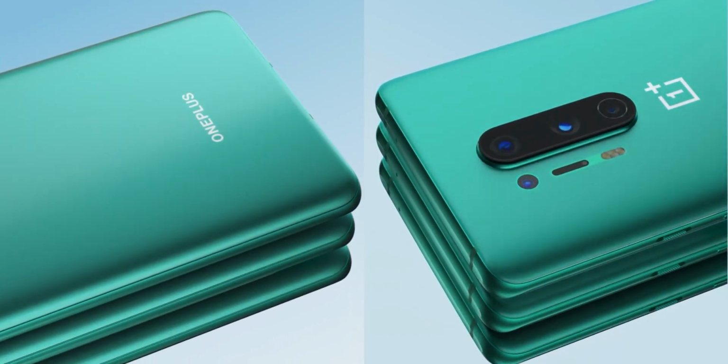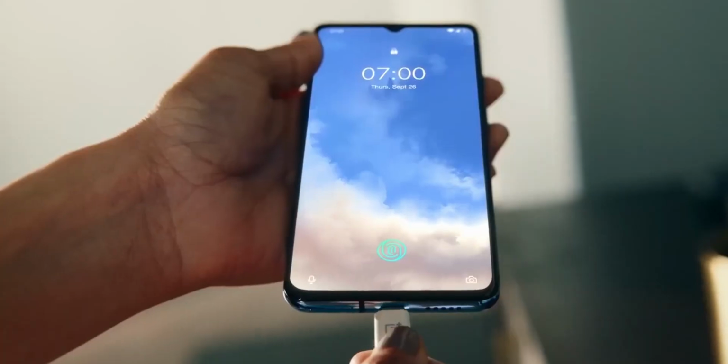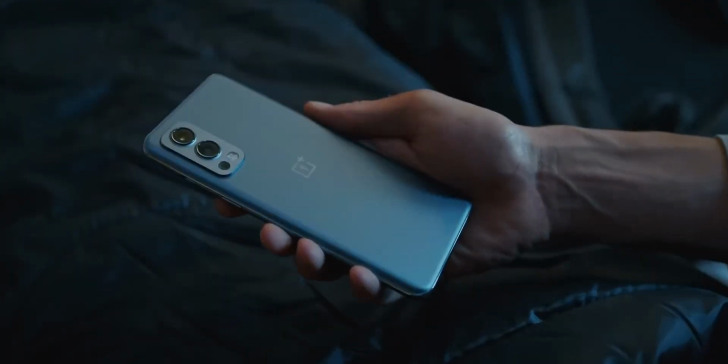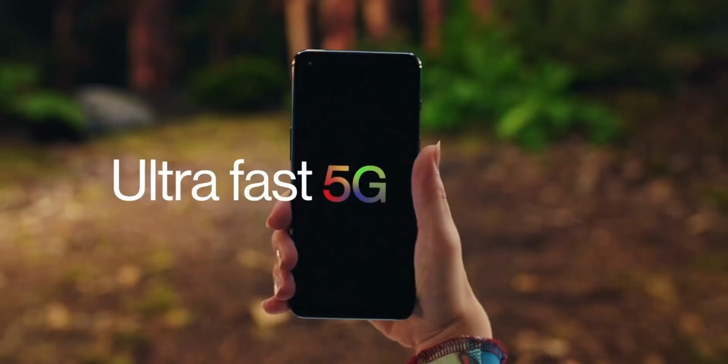According to the leakster, the Nord 3 will be powered by the new Dimensity 8100 chipset. The Redmi K50 is the most recently launched smartphone powered by the same chipset. That would be paired with 12 GB of LPDDR5 RAM and 256 GB of UFS 3.1 storage.